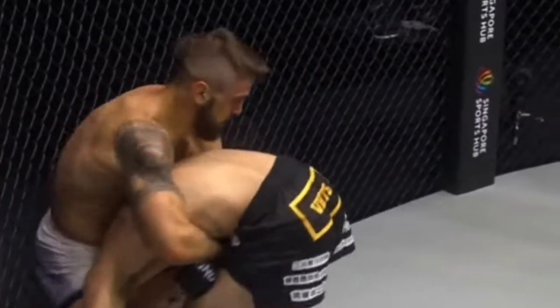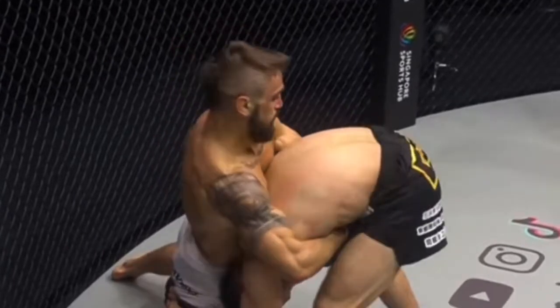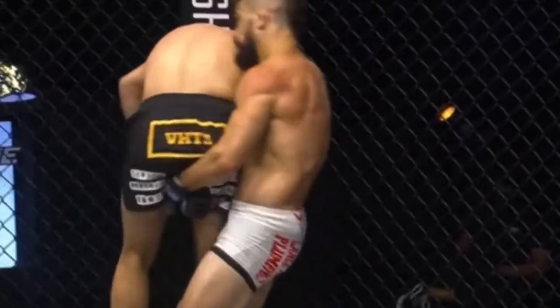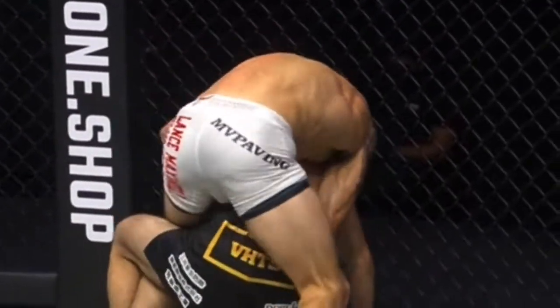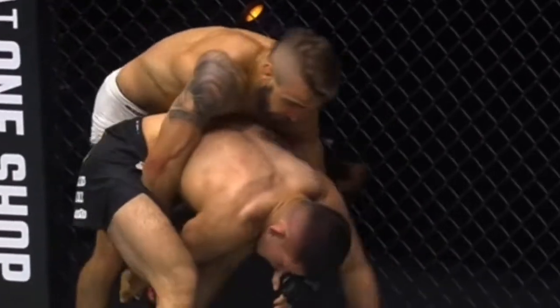There he goes. Shoots in for that single leg again. That seems to be his bread and butter. He told me that's where he wants to go, he wants to attack the single legs, not really going for the double leg, because he believes that Troy Worthen's got really good defense off of that double leg from Shuya Kamikubo. But looks like Worthen went for a high crotch, picks Kamikubo up, might try to jump on the back here. This is exactly the grappling battle that I expected to occur between these two.